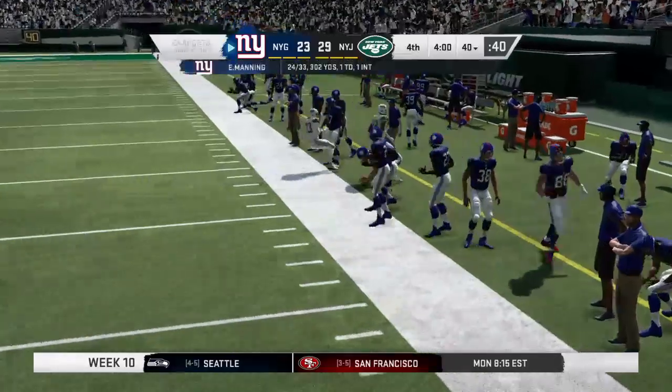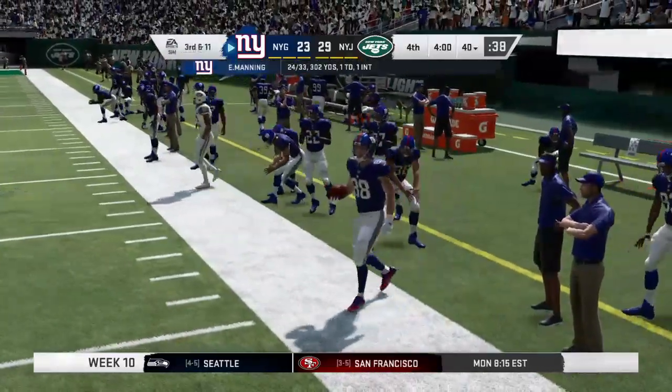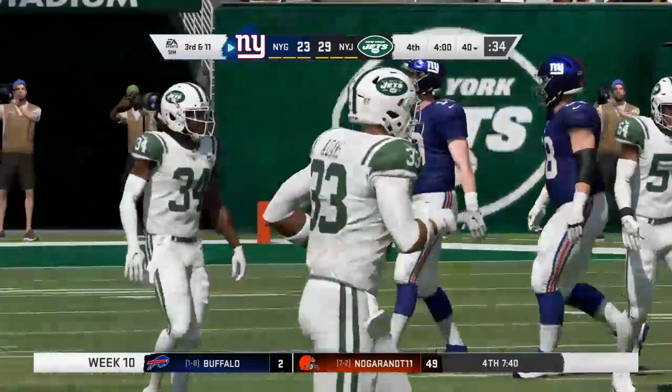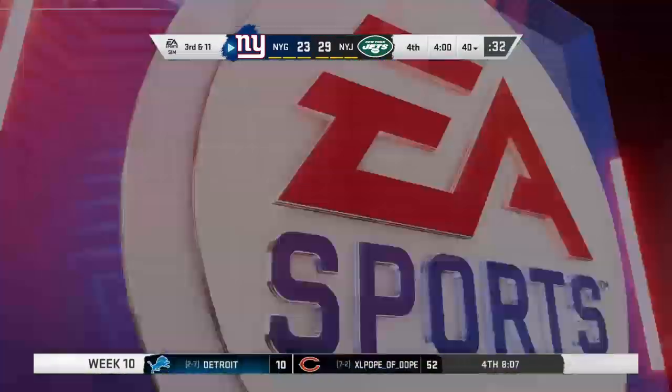Manning. Open man right side is Ingram. And he'll go out of bounds, it looks like, right at the 40. That's a gain of 4 as we slip inside of 4 minutes left in regulation.